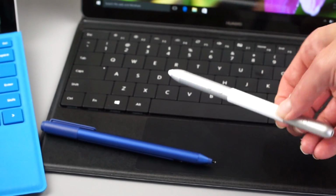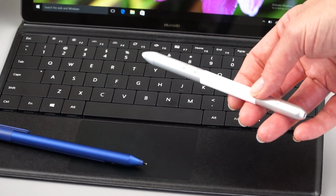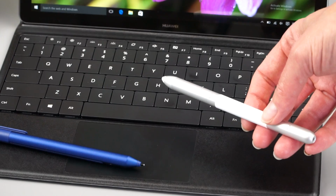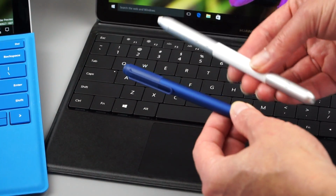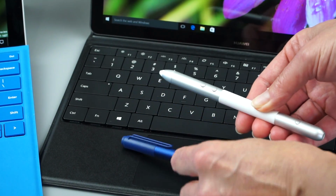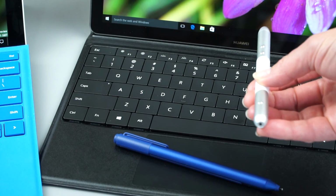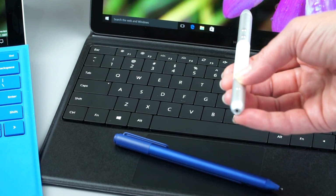Now, Huawei is using the mystery pen here. It's not N-trig, it's not Wacom AES, it's not Wacom EMR, it's not the same thing as the iPad Pro, but it's a thicker pen, as you can see right here. It's pretty light, though. I find it a little too thick, but that's not the end of the world. You don't get an eraser on the end. You do get a laser pointer there, so PowerPoint presenters and cat owners will love that.